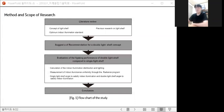First, we considered theories related to light shelves as well as the necessity of this study through literature review. This study also considered the illumination standard in Korea and presents the optimal indoor illumination standard to evaluate light shelf performance. Second, we evaluated the performance of single and double light shelves through the Radiance program. Third, based on the performance evaluation result according to indoor uniformity, we propose the optimal angles of the single and double light shelves that satisfy optimal indoor illumination.